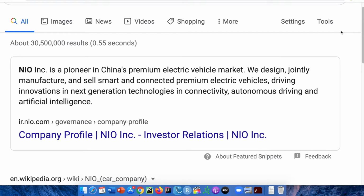In case you guys are new to this stock, NIO is essentially part of the Asian premium electric vehicle market. They design, manufacture, and sell smart and connected premium electric vehicles, which drive innovations and next generation technologies in connectivity, autonomous driving, and artificial intelligence. And all this information and more can be found in the investor relations section of the NIO website.